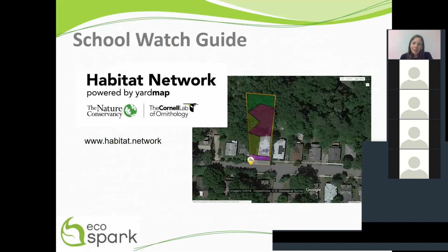It's at www.habitat.network, or the more direct link is in the chat. And what's cool about it is you can record any changes over time. So if you go in and make those awesome changes, looking at grass species that might do better, and you have healthier, more lusher grass, you could change your polygon to reflect that you have more vegetation in that area, and it improves the entire habitat network map.